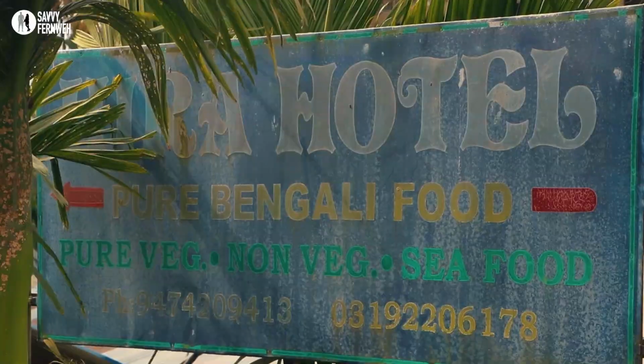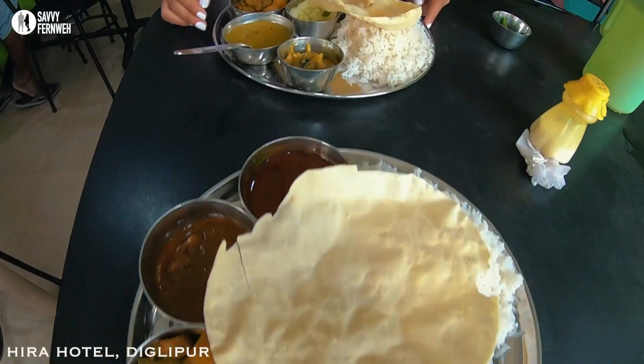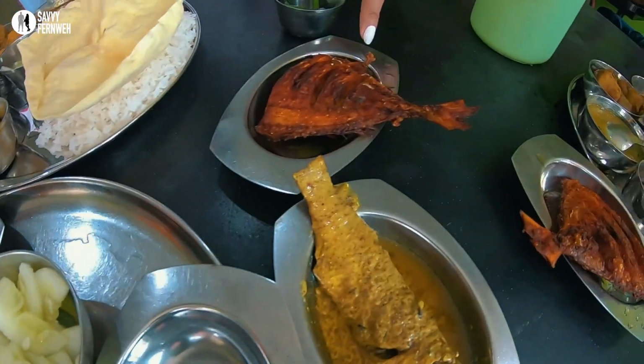On the way, we had lunch in a very small place named Hiran Hotel in Diglipur. We had veg thali and ordered crabs, prawns and fish dishes separately. It was local, simple and delicious.